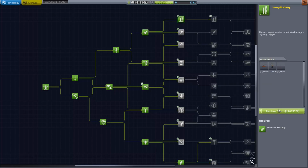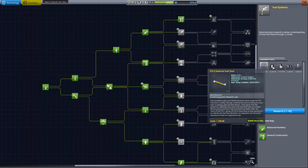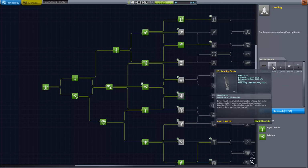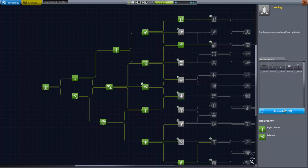So I can research that and get the parts. And I need, I believe, the fuel systems. I need the bigger tanks. So I'm going to research this and buy the parts. And landing, I'm pretty sure I'm going to need the bigger landing legs because the teeny tiny landing legs I have now just don't seem adequate. So I'm going to get this.